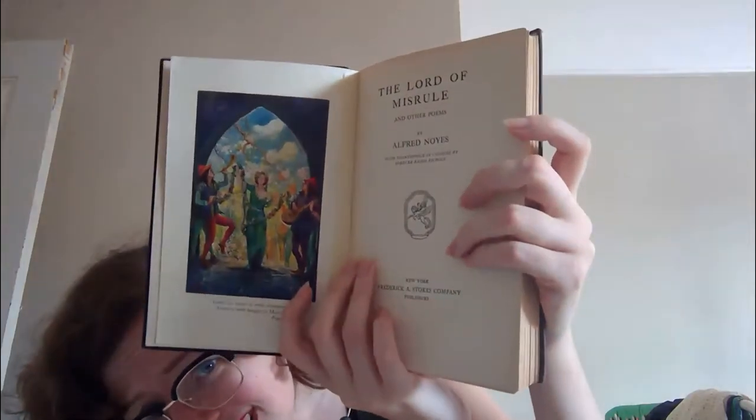It's called The Lord of Misrule, and look at that illustration. Oh my gosh. But yes, given how nice it is and the price, it had to have been $10 for a reason. It's in such good condition, and it's so old that it has to be cursed. That's the only reason I can come up with for it being $10. But it's poetry and it's actually really good. The author is Alfred Noyes.